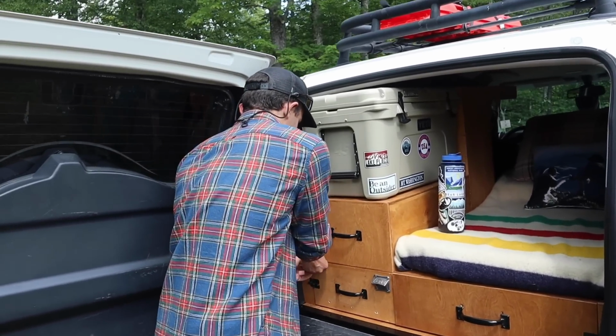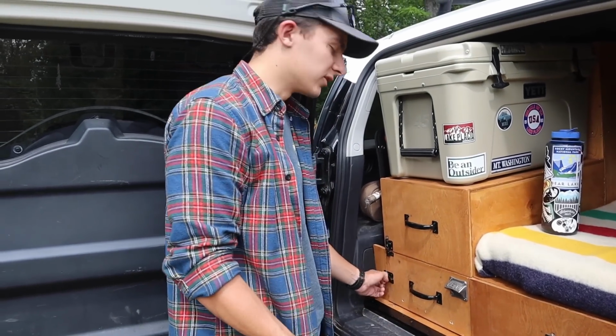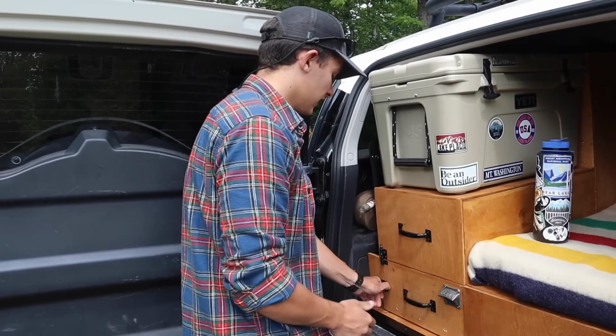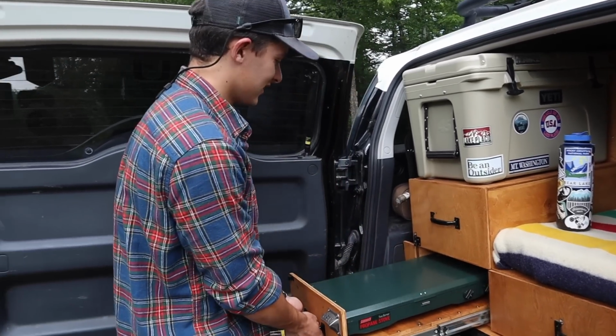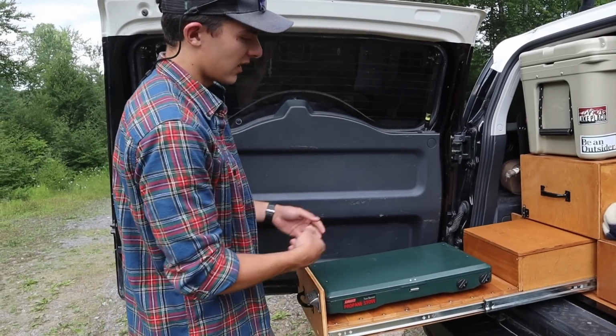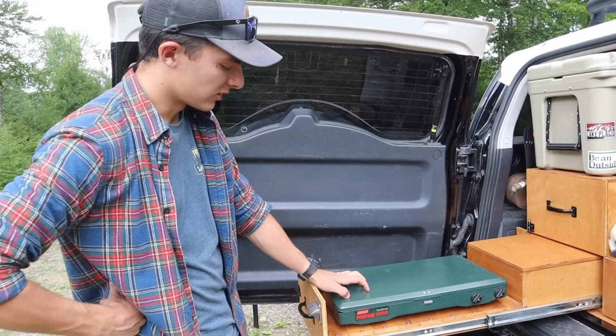This is something that I've been wanting to do for a while. In the original build, I only had a single burner propane stove, no refrigeration of any kind, and just ate a lot of peanut butter and jelly. So first drawer here, we got our pull-out stove. It's a 36-inch slide. Comes with our double burner Coleman stove.